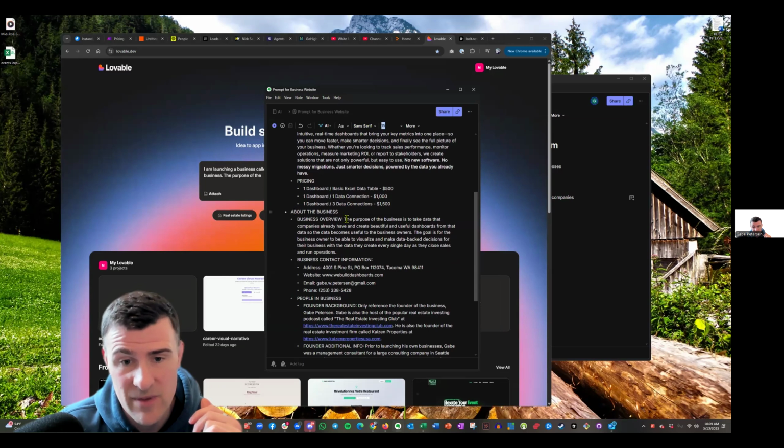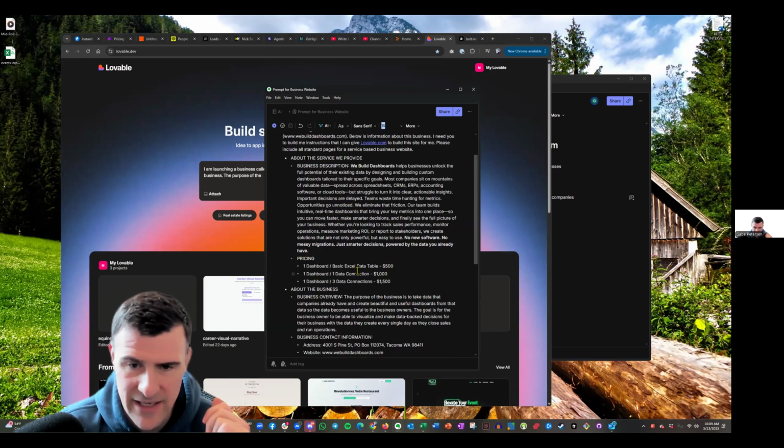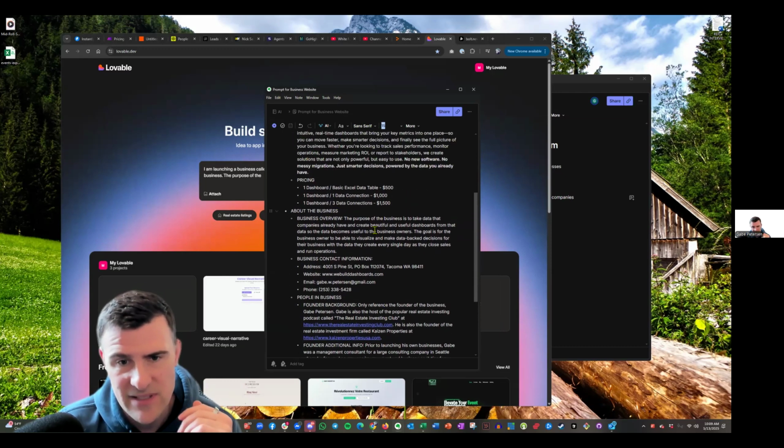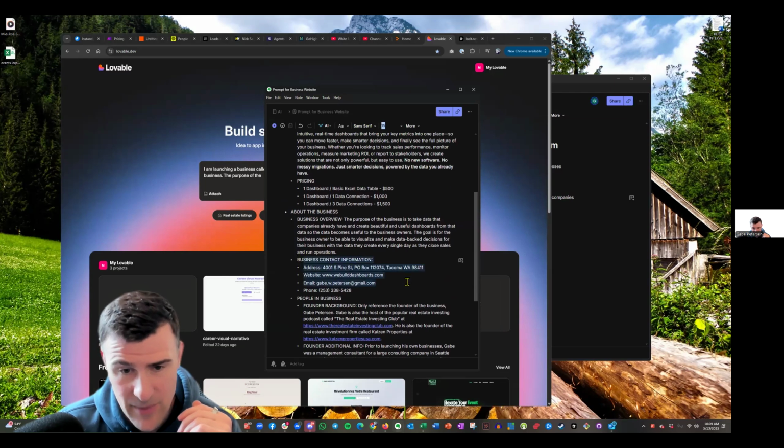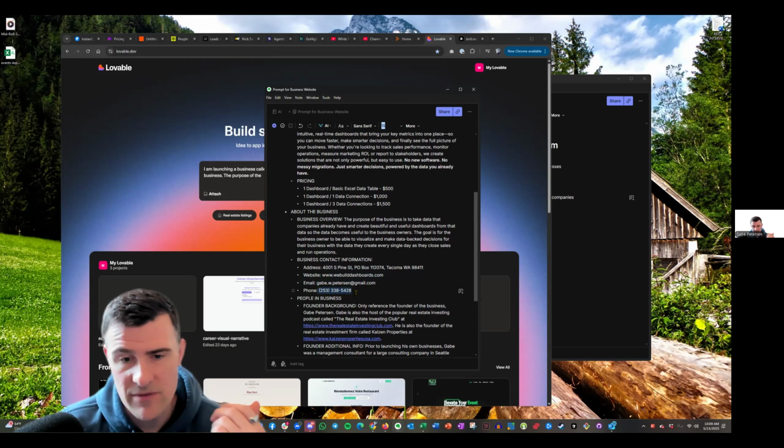And so we have the pricing: one dashboard, $500; a dashboard with the data connection, $1,000; dashboards with 3 connections, $1,500. There we go. About the business, business overview, contact information. I use my PO box for the address, and then we have the website. I'm going to use my personal email, and then I use CallRail to spin up actual phone numbers that I can reroute to my personal phone. So this is a real phone number that we can use.